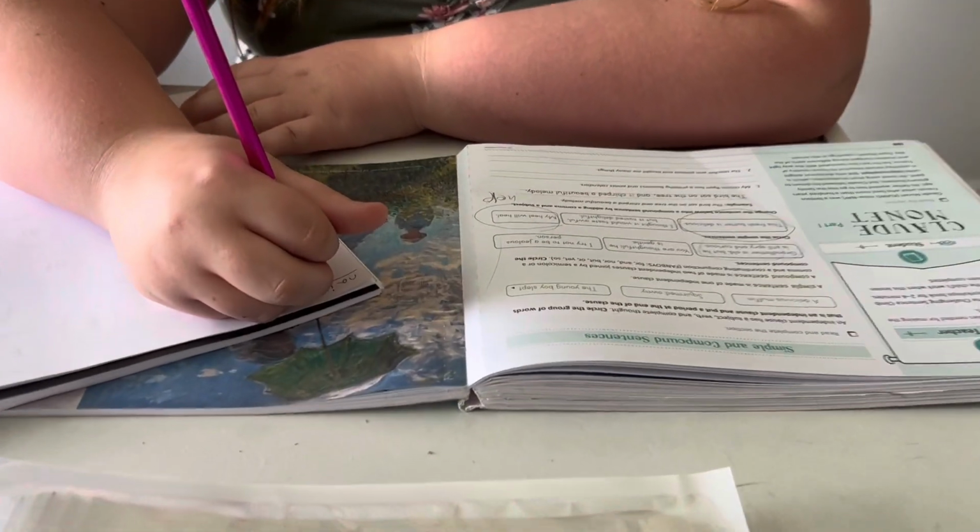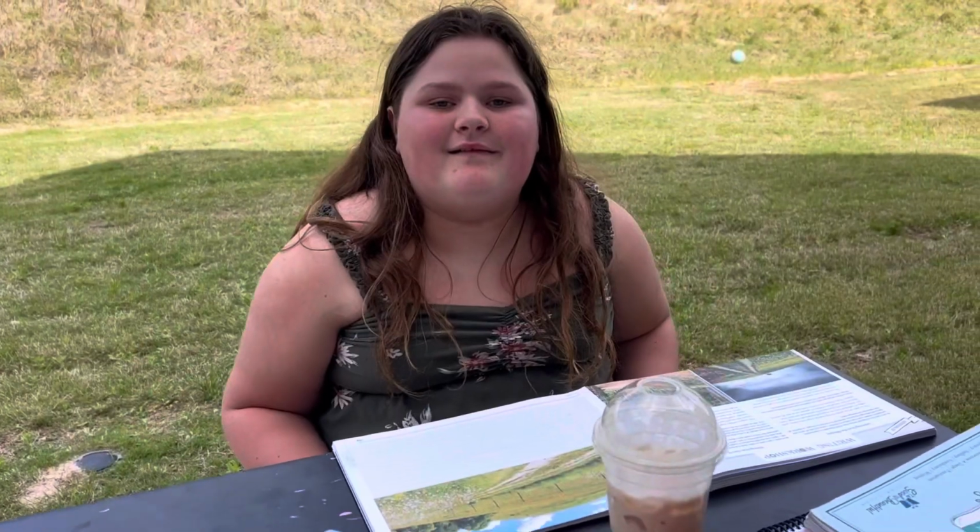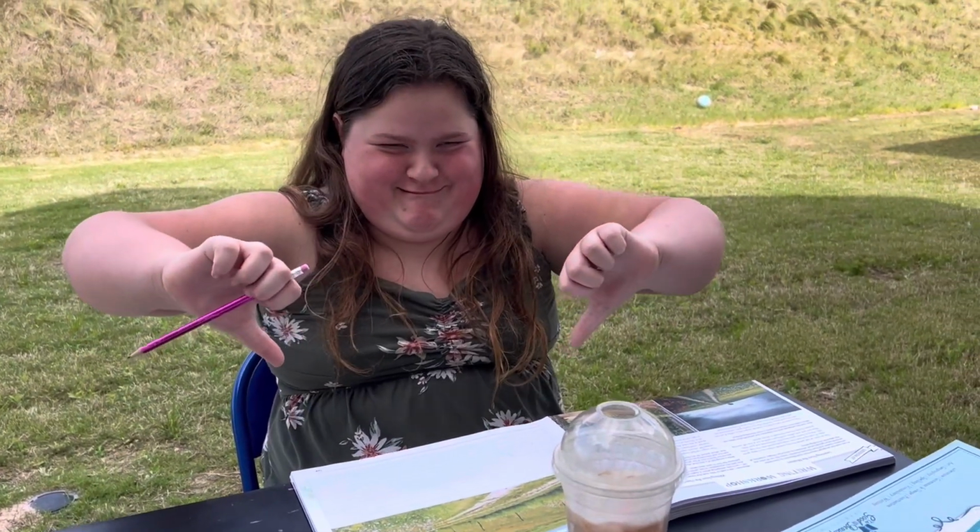Since we weren't quite done with all of our school for the week, after the party, we did a language arts lesson. We did go outside and do a writing lesson as well. And then she ran around and played with some bubbles.